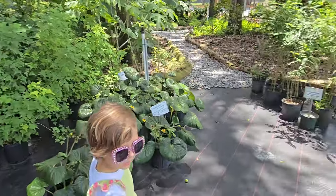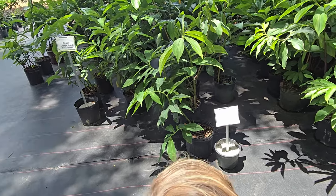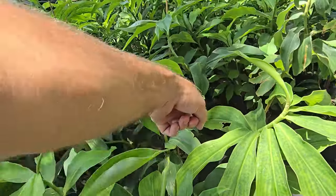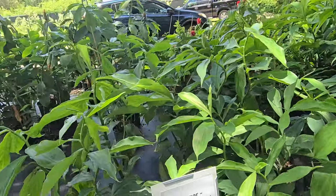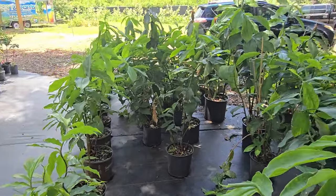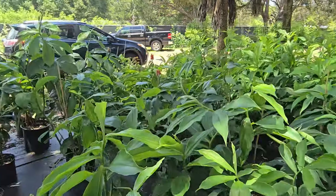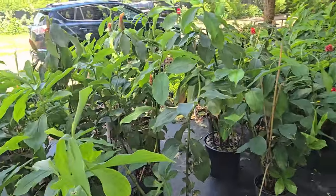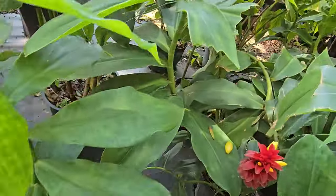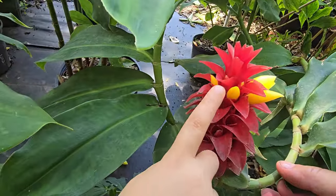I don't think he's here right now. Shampoo ginger? Very good. But that's a spiral ginger. See, we have this one. See how it spirals? Look, there's a flower of it over here. Come over here. Oh, there's one. Looky, looky. Wow. Isn't that pretty?